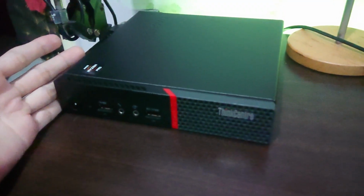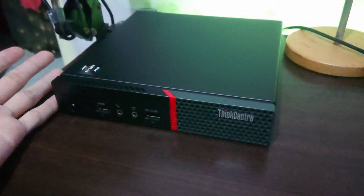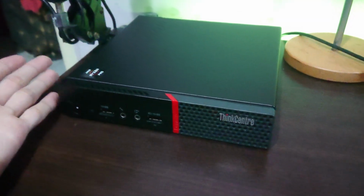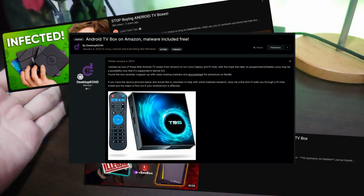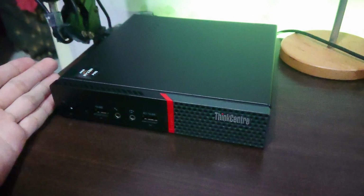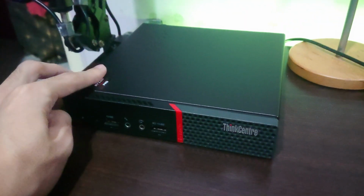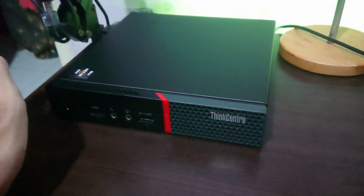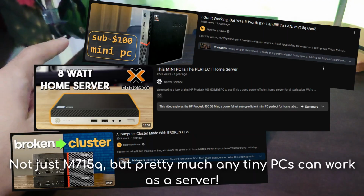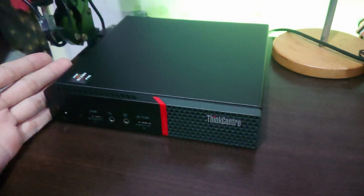I feel like a small PC like this is already better than buying an illegal TV box that you see online that already has malware bundled on it. But on a Windows PC, you already have a lot of freedom to do whatever you want on this machine. This machine is not just great for a media PC, at least in my opinion. You can also use this as a server, which is pretty neat. You can also use that as a streaming box or whatever you want.